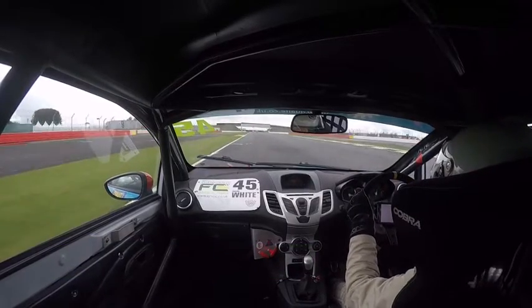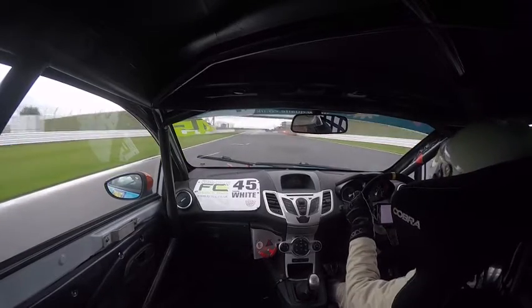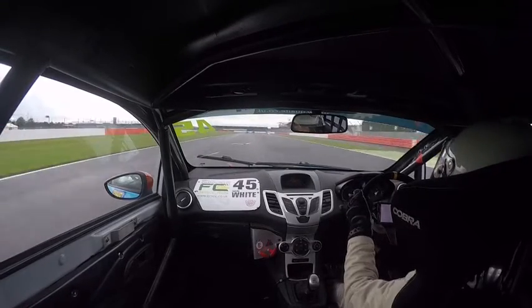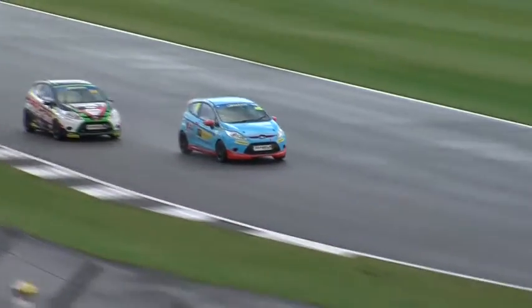White comes out of Beckett's on the Wellington straight under the bridge that brings us into the paddock area here on the national circuit, and then it's a run down into the left-hander at Brooklands, and you can see White not being overly defensive at the moment.